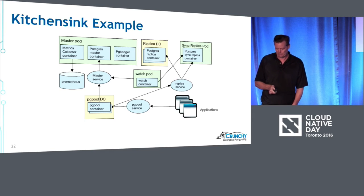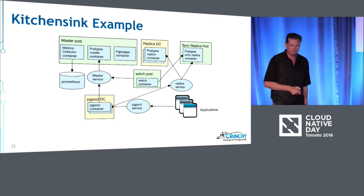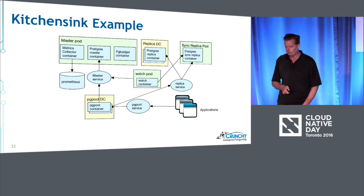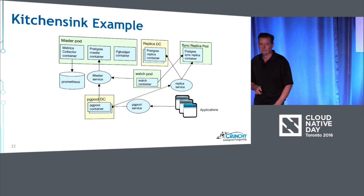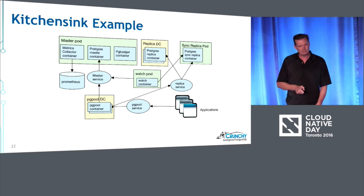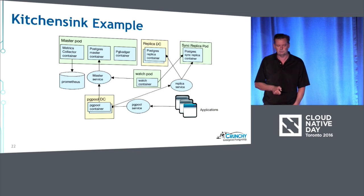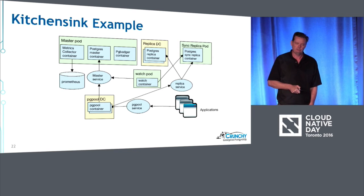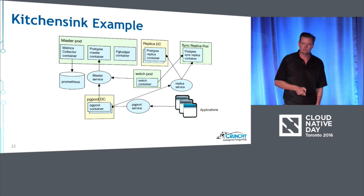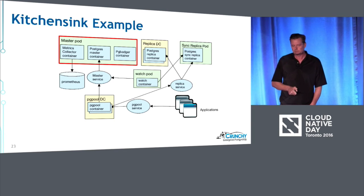Hopefully I'm going to give you a demo of this, but I cooked up an example called the Kitchensink Example. So what can you do with this other than just deploy a single database, which is sort of uninteresting? I cooked up this example that tries to use as many of the containers as possible to deploy a non-trivial Postgres deployment. What this has is a master pod. This is a Kubernetes example.